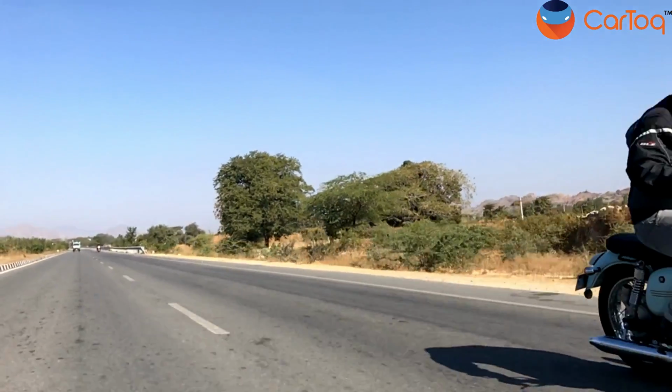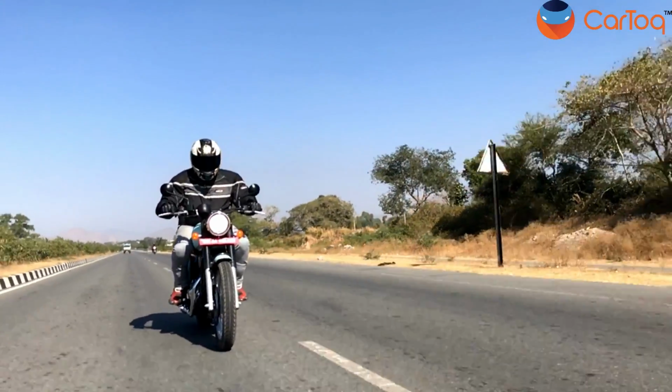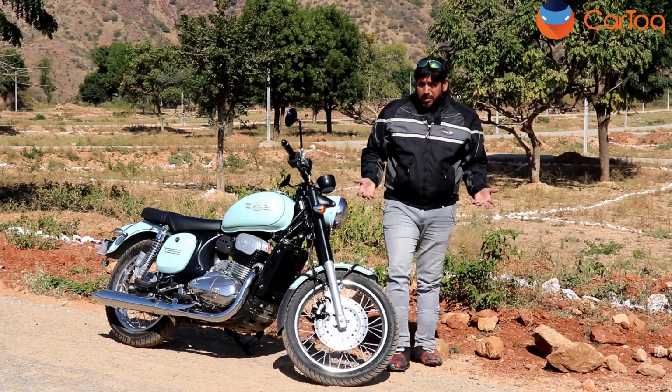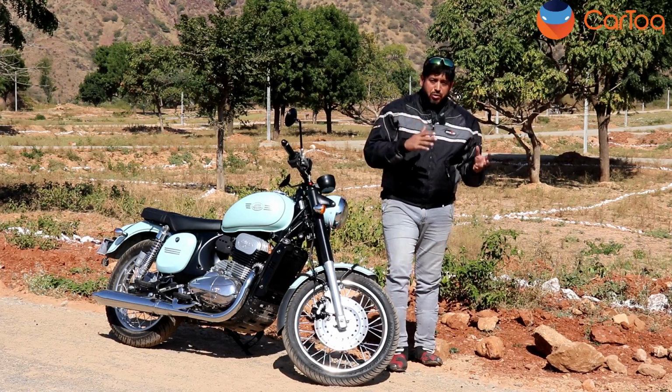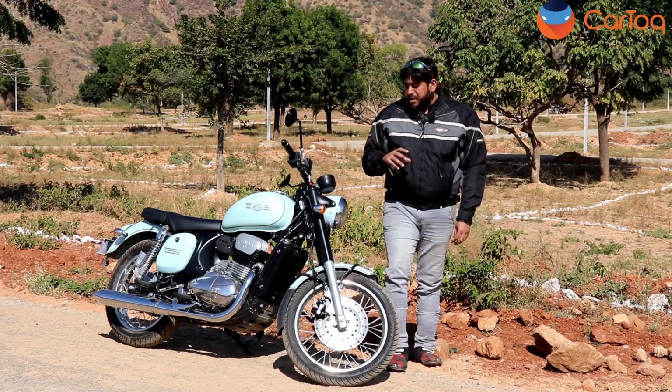Would I buy one? Would you buy one? Well, pricing is certainly more or less in the same segment. The brand name alone, Jawa is a legendary brand name. We all know about that. My parents know about that. So for the brand name alone, I think the premium is completely justified, and there is no real flaw with the bike.